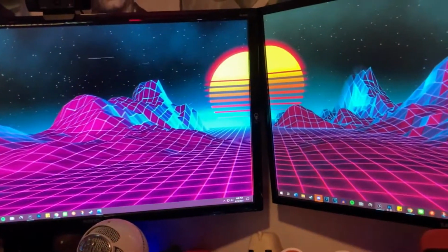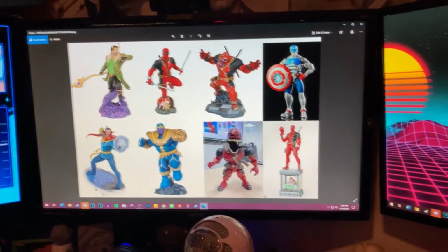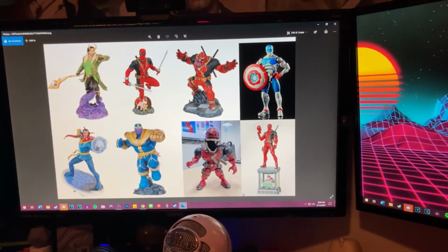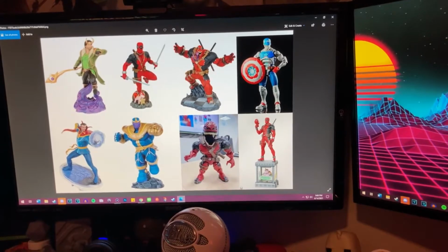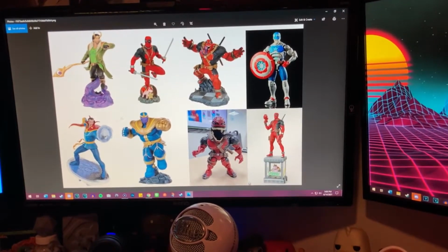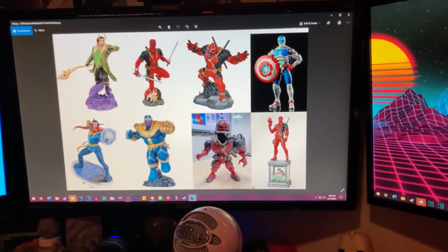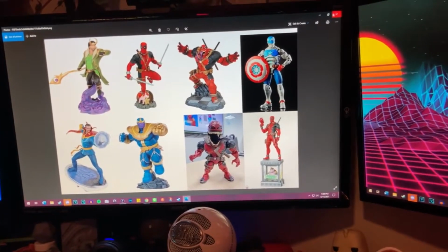So besides that, there's still a lot of stuff I don't have yet. Like this, which comes out next month, and this one already came out, but it's super expensive. These four have yet to release. This one I think releases in the UK. These three haven't released yet, but I'm really excited.